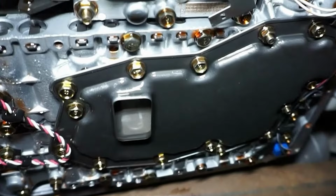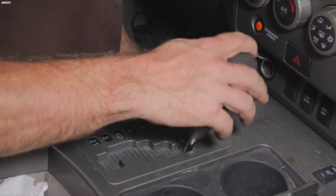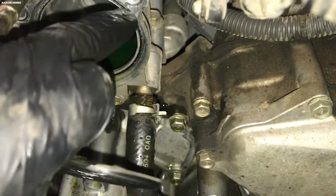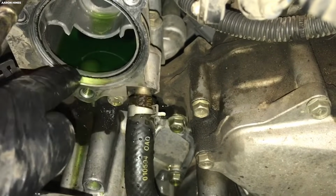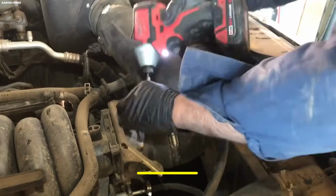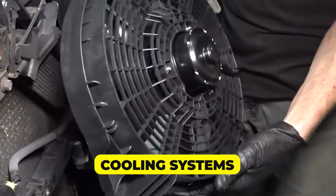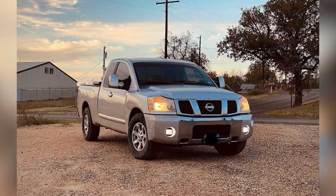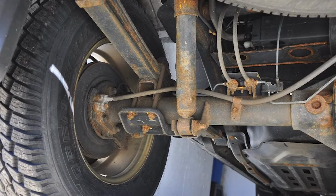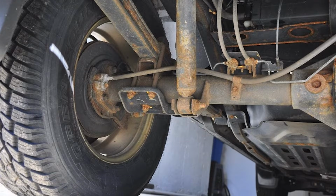The transmission wasn't much better. Hard shifts, slipping gears, and overheating were common complaints. A rebuild or replacement could easily run $3,000 to $4,500. Add in weak radiators and failing cooling systems, and you had a recipe for trucks that couldn't handle heavy towing without braking. Rust was another issue, especially in northern states.